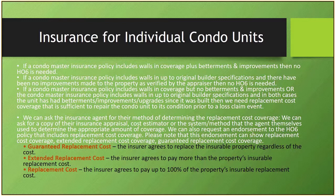What I can tell you is if you have a master policy that covers the exterior and walls in and betterments and improvements made, then you're fine. You don't have to have an HO6. It becomes an issue when it's just the exterior of the unit, or it says up to the builder specifications, and you have to further dig into, has there been anything done to this unit that could increase the value that we need to make sure we cover.